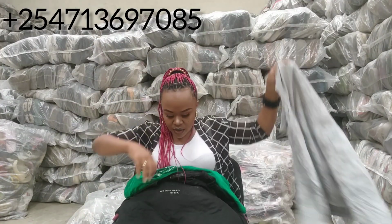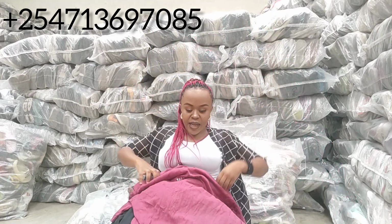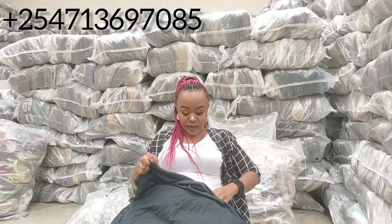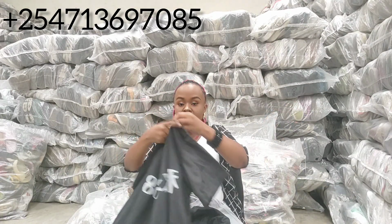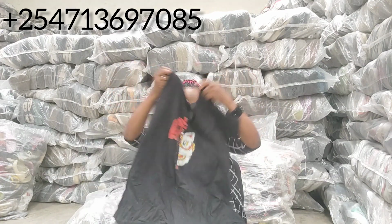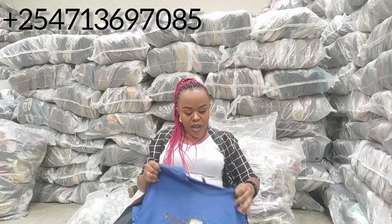So these are the round neck t-shirts. Like I've told you, we have plain ones, we have colored ones, plain in different colors, others have prints, but the most important thing is that you guys were able to understand what I'm talking about, as you can see. And like I told you, they come in cotton material. So this is men's round neck t-shirt.